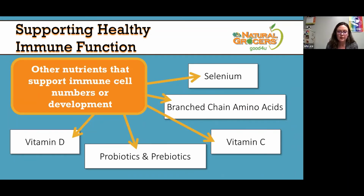So let's talk about a couple of other nutrients that are key for immune health. I'm going to go through each one of them, but we'll talk about vitamin D, probiotics again, vitamin C, branched chain amino acids, and selenium.